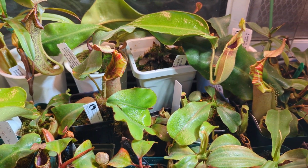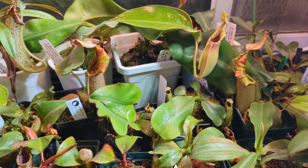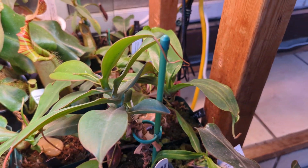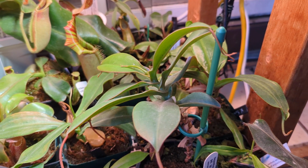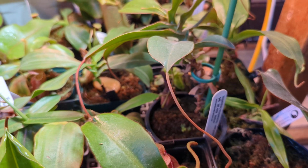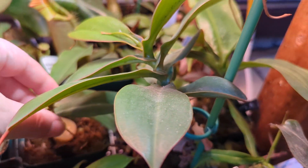Let's see. Trying to think. Sibuyanensis is doing fairly well here. Pushing more little tendrils that slowly drop down. Took a long time for it. I think its next trap is going to be over here.